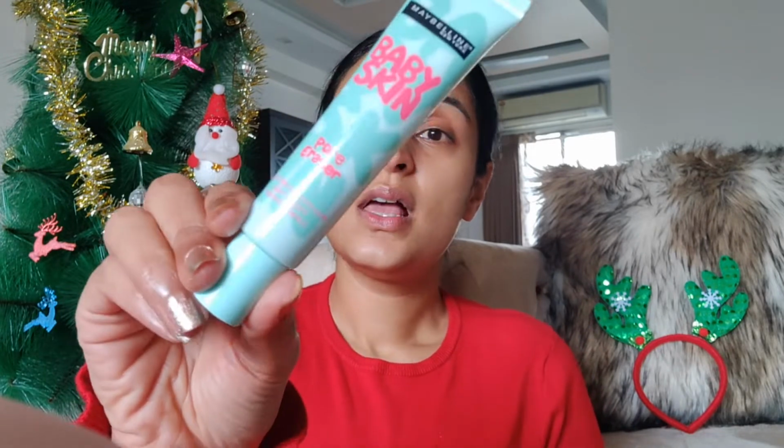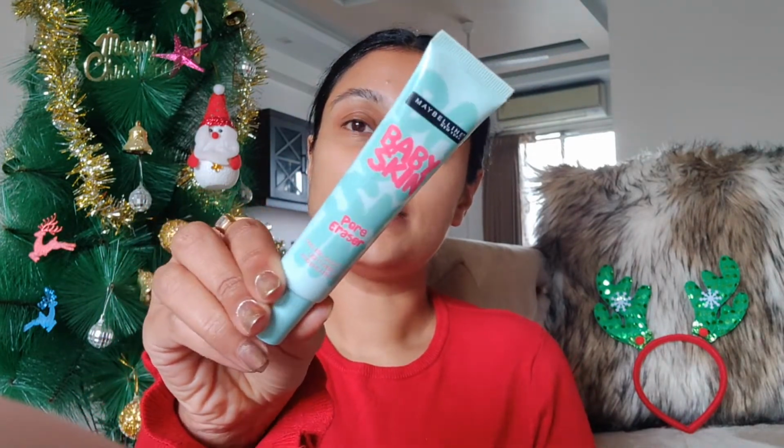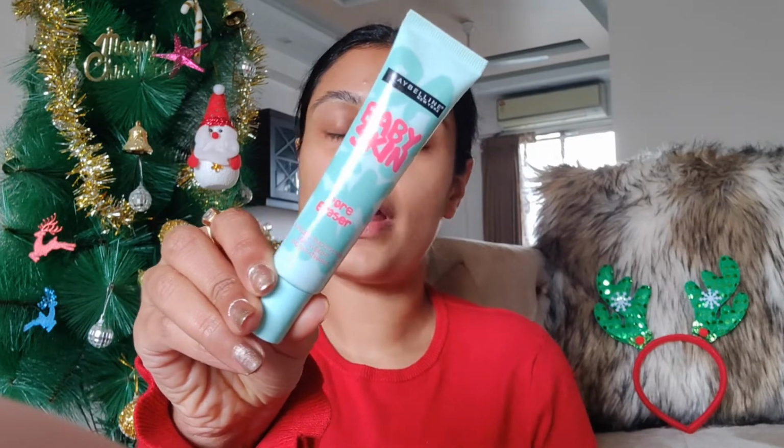Okay, now we're going to go ahead and put some primer because we're going to be doing a little heavy makeup. So a primer under a heavy makeup is really important. The primer that I'm going to be using today is the Maybelline Baby Skin Pore Eraser Primer. This fills in the open pores on your face really well. It's a beautiful primer to use. I feel it's from the drugstore. It's gel-like in its texture. It's really beautiful. It's like silicone in texture and it's really nice. I usually use this on my T-zone where I tend to get oily.